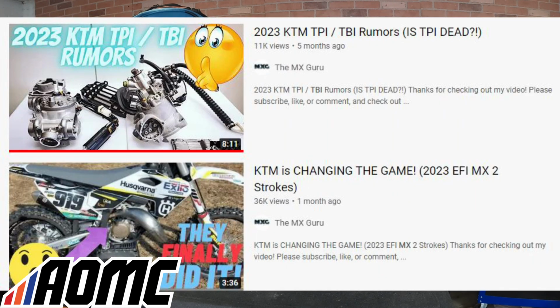I've been telling you guys this. We started this way back in November, talking about rumors of a new throttle body injection system, maybe something to replace or complement TPI. We've been calling it TBI. We knew there was a new 250 or 300 in the works for a while. We knew there were new 4-stroke motocross bikes in the works. We found out recently that there was a new 125 in the works as well. So pretty crazy. KTM has 4 all-new motorcycles coming to you this year, after fighting COVID and supply chain issues and all of that.